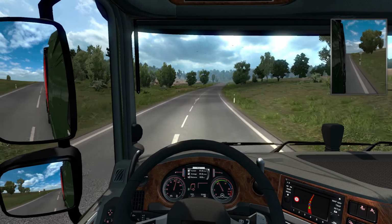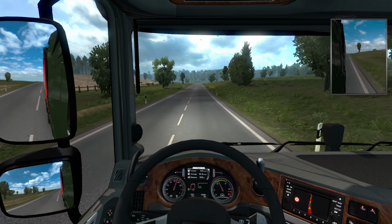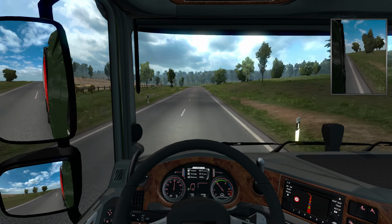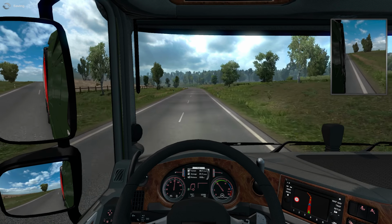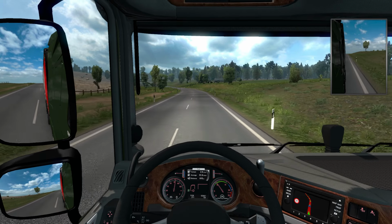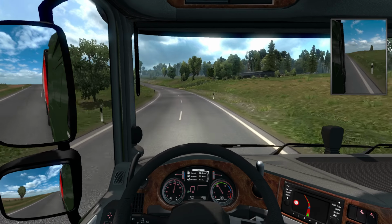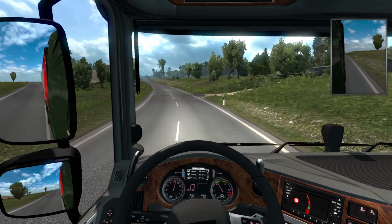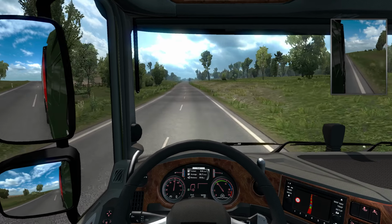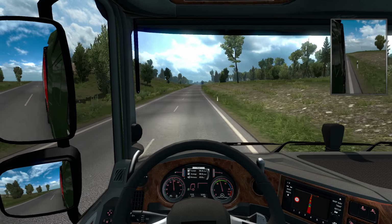I've already covered the Scania S next generation. Obviously not this horsepower, but I had both the 450s in the Scanias and the DAF equivalent of this model, and the DAF is more economical than the Scania 450, so I don't want to get any speeding fines and lose money.